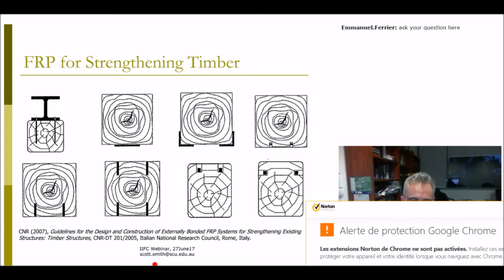Now, there is an Italian design guideline which was published in 2007, which the last time I checked was still freely available on the Italian National Research Council's website. This was one of the earliest and still one of the very few design guidelines around the world dealing with the application of FRP to timber. So what we can see in this picture is a photograph taken from this guideline showing the different ways that FRP can be applied to the cross-section of the timber.